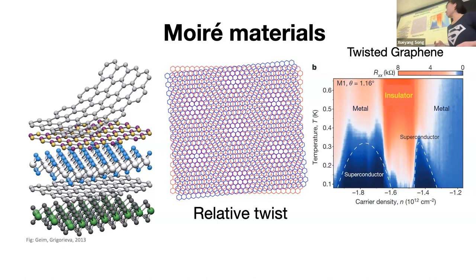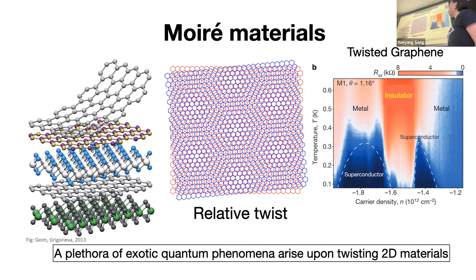Starting in 2018, this field was rejuvenated by the observation of a superconducting dome and correlated insulating state in the twisted bilayer graphene system. And after that, people have observed a plethora of other quantum phenomena in these moire systems.